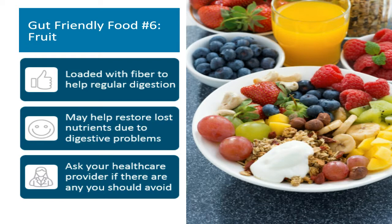Fiber comes in 2 forms: soluble fiber, which slows down digestion in a good way. This is the type of fiber most abundantly found in fruit. It's also found in oat bran, barley, nuts, seeds, beans, lentils, and some vegetables. And insoluble fiber, which helps food pass more quickly through the stomach and intestines. It's found in wheat bran, vegetables, and whole grains.